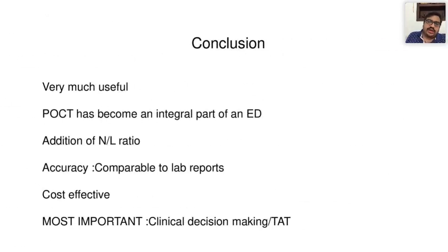So to conclude, having a POCT CBC CRP or any POC CRP is very much useful. There should not be any hesitation to start with this. It has become an integral part of an emergency department. There are two things that have rapidly changed the department. One is the ultrasound machine, that is POCUS, point of care ultrasound in the emergency room, and the other is point of care testing in the emergency department. These are the two things which have to be there in any ED for smooth running, to improve patient satisfaction, to have quick decision making, and to improve turnaround time.